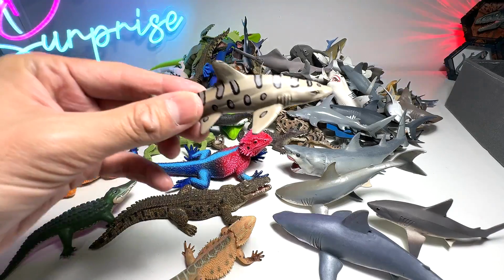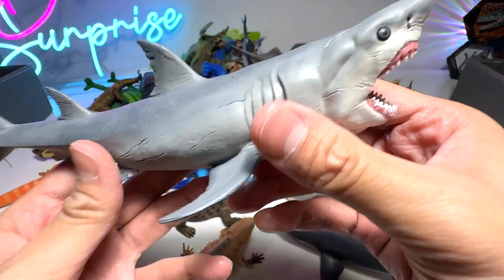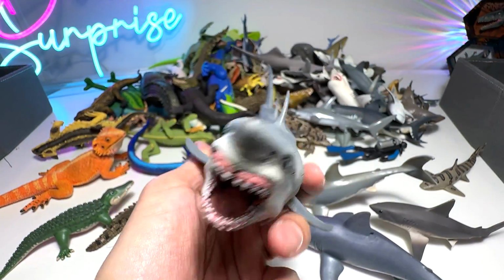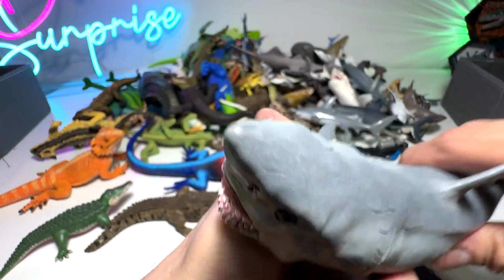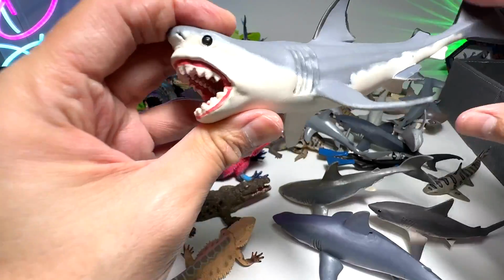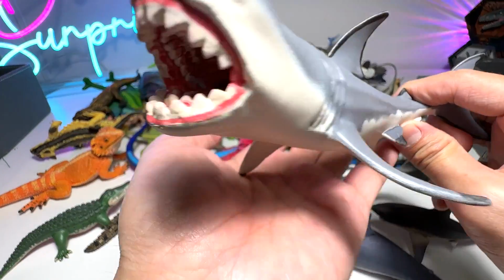Alright guys, let's carry on, okay? So we have our leopard shark right here, a new figure. Okay, but guess what? Great white shark. We have plenty of great white sharks in our collection, and I want you guys to let me know which shark is your favorite shark of all. For me, it is definitely the great white shark. It's my favorite sea animal since I was young. I also love the megalodon, so I want to hear from you guys which sea animal is your favorite.